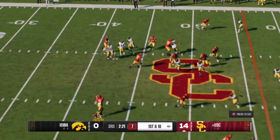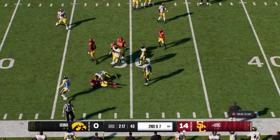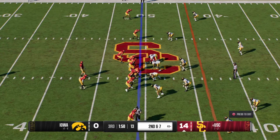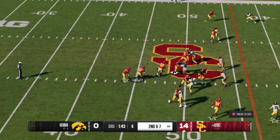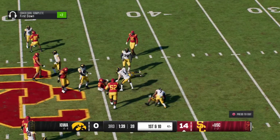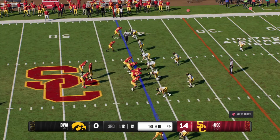Going up top on 1st down. Gets it out fast. They get him down after he makes the catch. Got some of the work done on 1st. Now let's see what they have on 2nd down. From the gun, they'll try to impose their running game. He is tackled, but it'll be a fresh set of downs. The Trojans have this offense rolling.